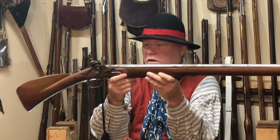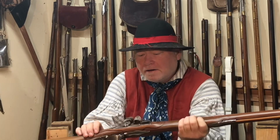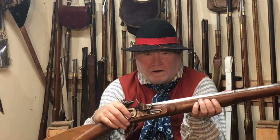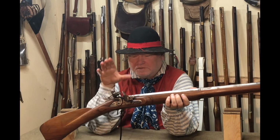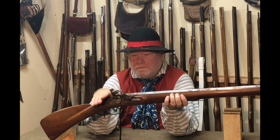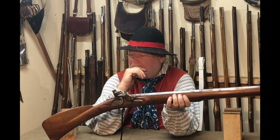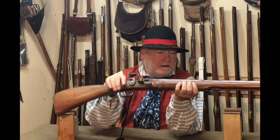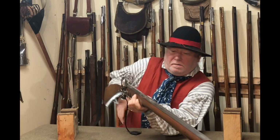And like I said, they were made at the Tulle Arsenal, so I don't know if you'll be able to see it. I'll zoom in on the lock. It actually has Tulle stamped on here. This is an Indian-made reproduction. I'm not sure which importer imported this, because I picked it up secondhand from a friend of mine. And like I said, it's got a 44-inch barrel. Let me tip it up here.